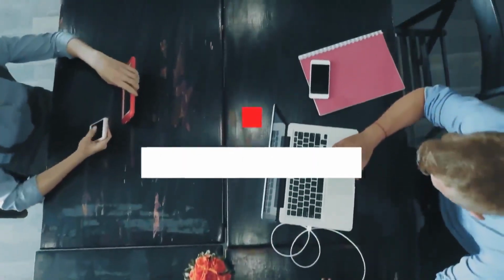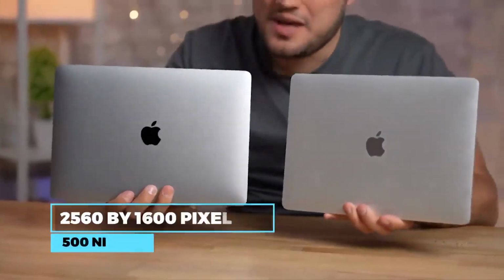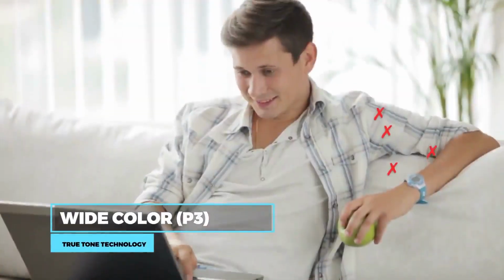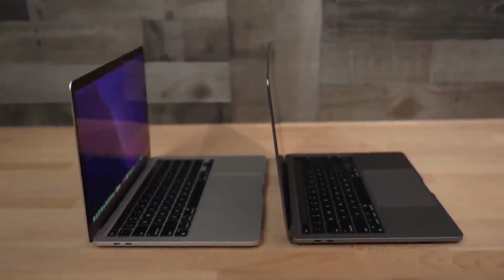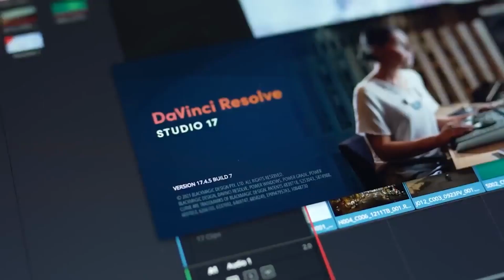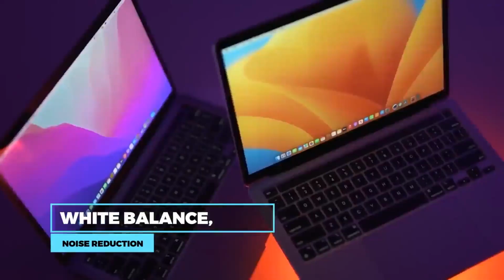Display and camera. Apple has undoubtedly made some advancements in display technology, although not as much recently, especially in this model. Both models retain the resolution of 2560 by 1600 pixels, a brightness of 500 nits, a wide color, P3, and True Tone technology, which makes the screen easier on your eyes by adjusting the colors and brightness according to the light in the room. Despite this, the upgraded image signal processor, ISP, contained within the M2 chip has the potential to still result in somewhat improved video call performance. According to Apple, the ISP can automatically optimize exposure levels, white balance, and noise reduction.